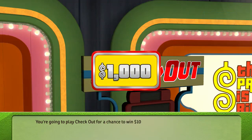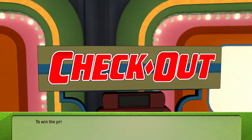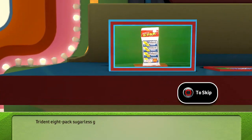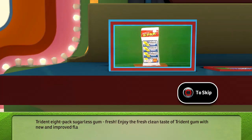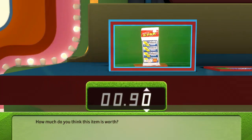Going to play checkout for a chance to win $1,000. To win the prize, you Trident 8-pack sugarless gum. Enjoy the fresh, clean taste of Trident gum with new and improved flavor. Trident gum. How much do you think this item is worth?